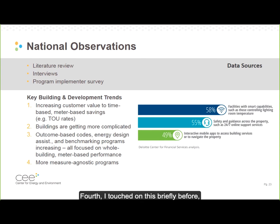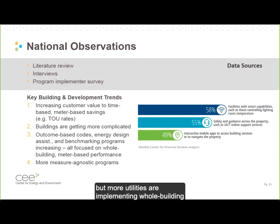Fourth, I touched on this briefly before, but more utilities are implementing whole building and measure agnostic programs, kind of a term of art there, and there is a movement to understand how to measure and capture these energy savings from regulator and customer perspectives.